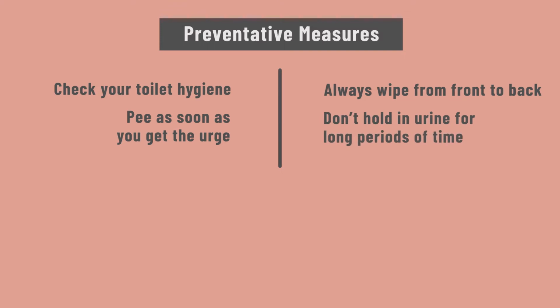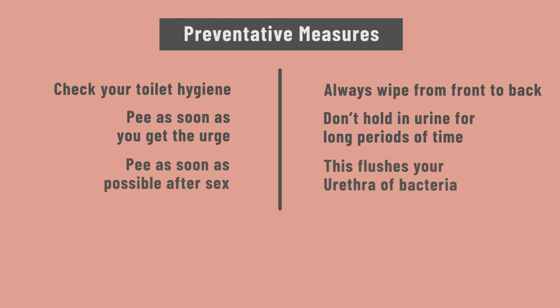Don't hold on to your urine longer than necessary. This helps your bladder flush out any bugs in the bladder. And remember, when you're peeing, fully empty your bladder, again to prevent bacteria gathering up. Pee as soon as possible after sex, again to flush away any bugs which are lingering in the area.